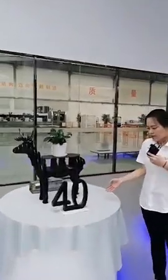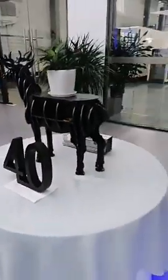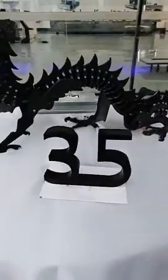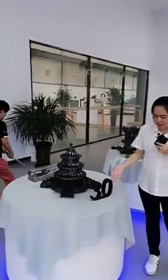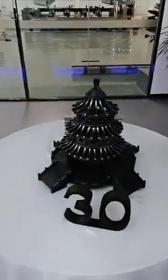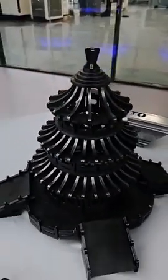This is a 40 millimeters carbon steel cutting sample. This is a 35 millimeters carbon steel cutting sample. This is a 30 millimeters carbon steel cutting sample. This is the table of heaven. All the parts of this table are cut by our 6 kilowatt fiber laser machine. I will introduce it to you later.